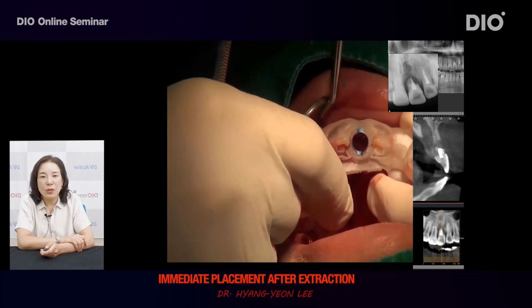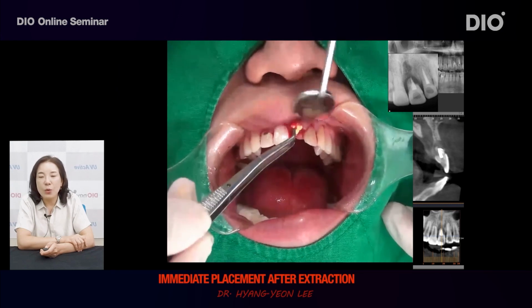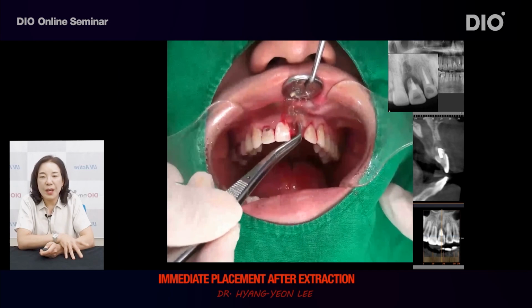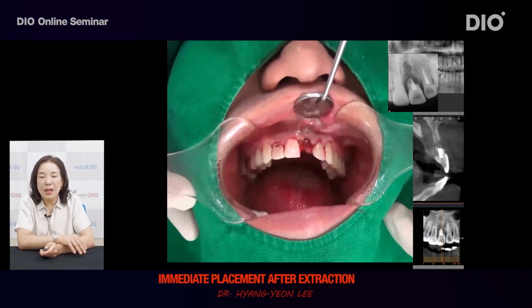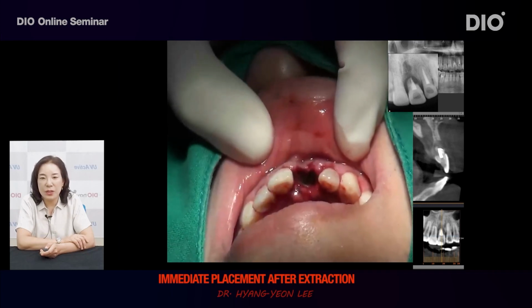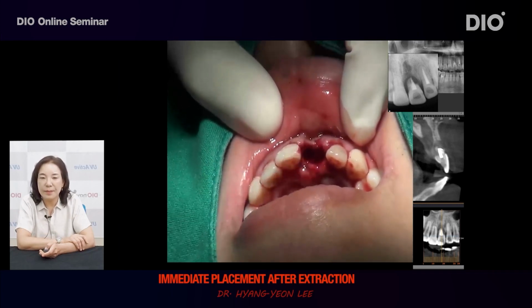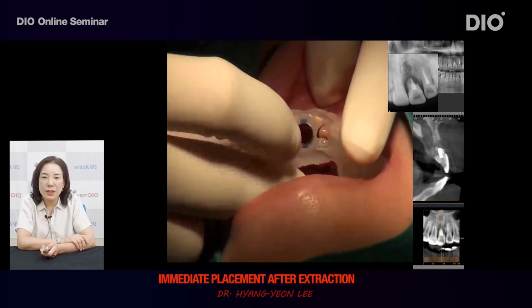After checking, put doxycycline cotton into the tooth extraction socket until the time of surgery. This is effective in pacifying the bacteria inside the socket to a certain extent. Doxycycline cotton is taken out immediately prior to the surgery. Then I start the surgery.